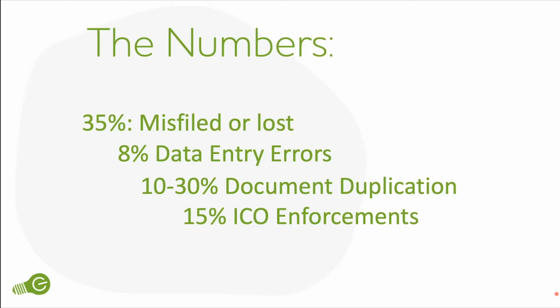35% of those are categorized as lost, and that means they're either named incorrectly or they're in the wrong place, or both. And if you try a non-professional, or in fact even a professional typist, you're talking about 8% data entry errors. And if you think about that, there's no spell checking that works for file naming or directory naming or anything like that. And because of that, people end up duplicating documents, which then results in those 15% of ICO enforcements and all the rest of it.